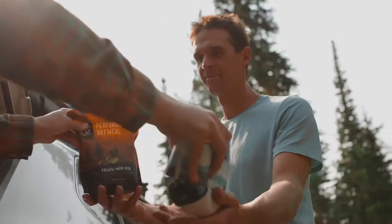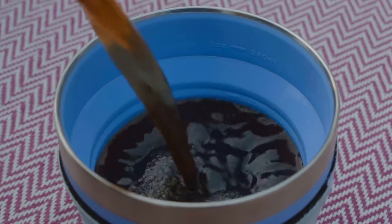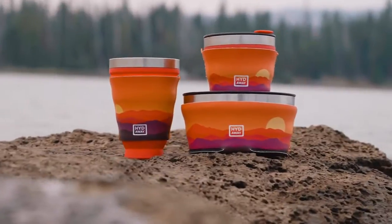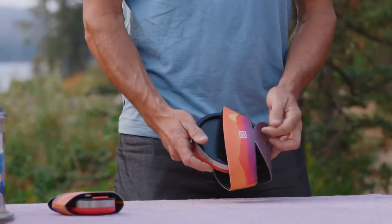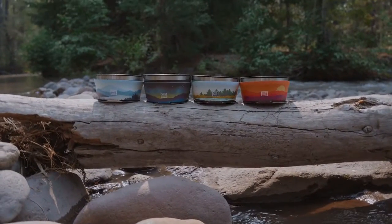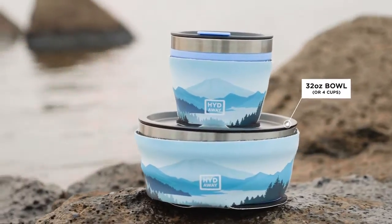Well, we wanted to create a family of products that could keep our customers hydrated and ultimately to feed themselves while camping. We have a size and a product for almost every need, and everything packs down to less than an inch. You know, we feel like space is a terrible thing to waste, so we apply that design principle to everything we make. The HYDAWAY Collapsible camp bowls include a 32-ounce bowl and a 12-ounce bowl or cup.